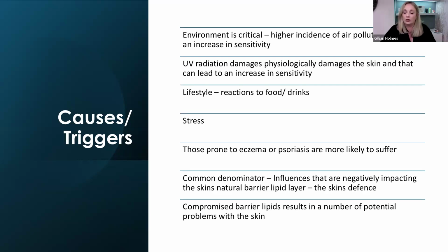So a common denominator are influences that are negatively impacting the skin's natural barrier lipid layer, the skin's normal defense mechanism, and compromised barrier lipids result in a number of potential problems with the skin. So we will look at how to fix those in a while.